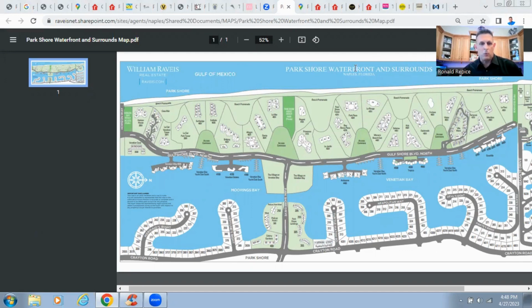This is compliments of William Ravis Real Estate. Props to William Ravis. And so Venetian Village is in here. You'll love that. Venetian Village is really fun, and we are going to talk about that as well. So we're looking at the northern part. Pine Ridge Road is right over here, crosses over and turns into Seagate Drive, and all the way south to what we see as Horizon Way, or what I noted also known as Binnacle Drive, which is on the other side.